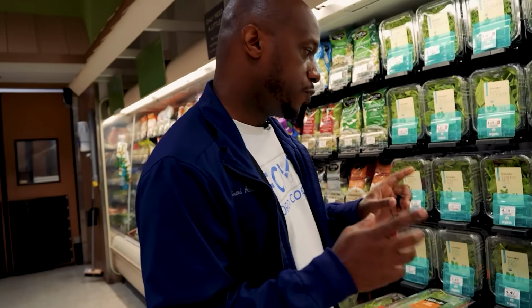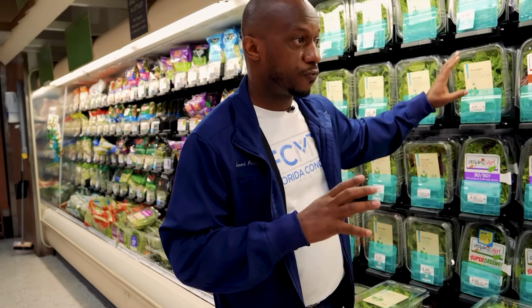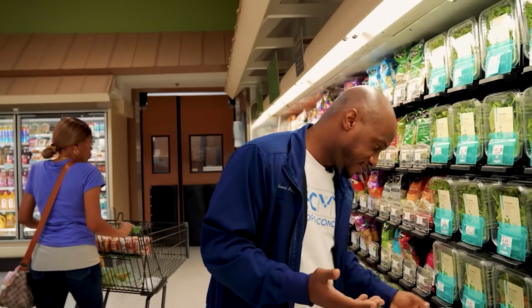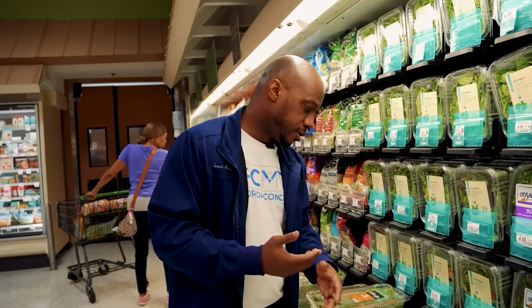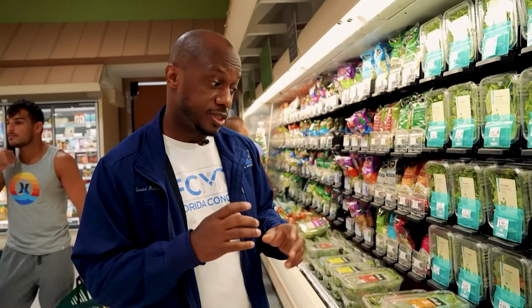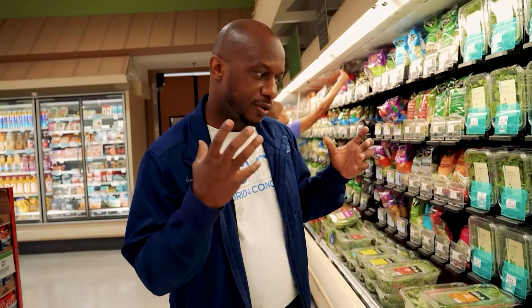But if you can find baby spinach, either fresh, or packaged early, I know you really can't tell when they stamp them, but sometimes they put the date on there. Baby spinach is a great way to just throw a salad together. Tastes great. You can season it up a little bit. You can throw a little bit of lime on your salad, and it's just a great way.